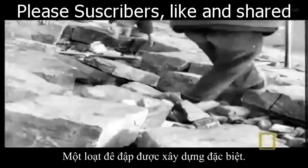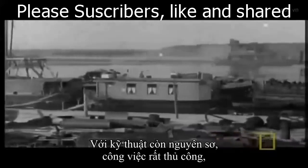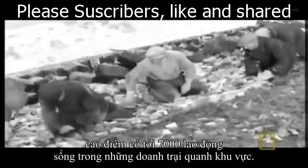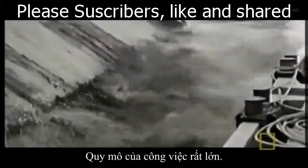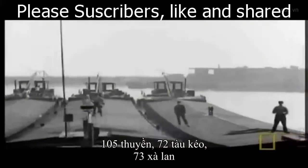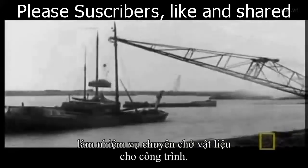A series of docks and wharfs are specially built. With only primitive technology available, the work is extremely labour-intensive. At its peak, up to 7,000 labourers are housed on site in newly built barracks along the coast. The scale of the operation is simply mind-boggling. 105 flatboats, 72 tugboats and 73 barges are commissioned to transport the materials around the worksite.